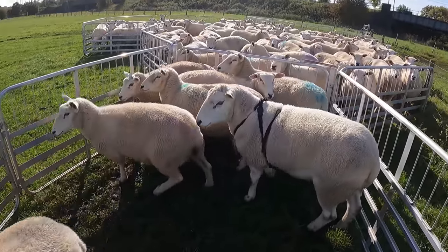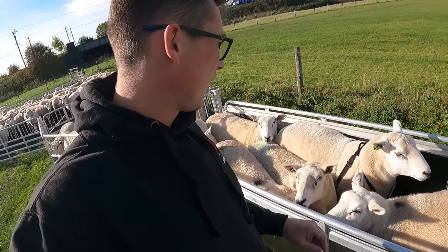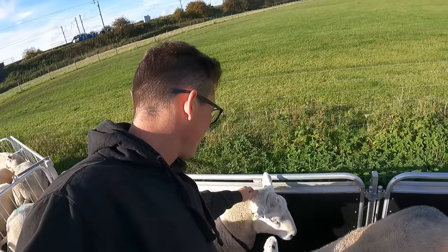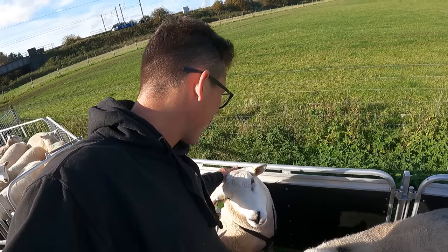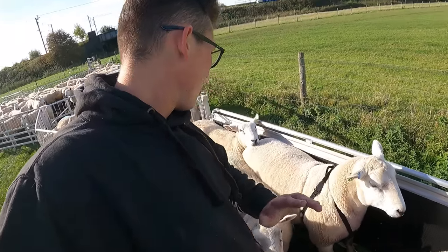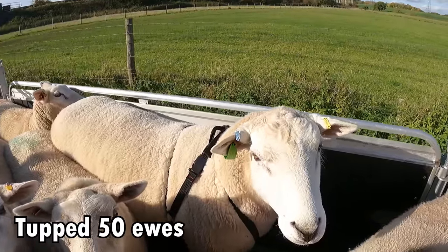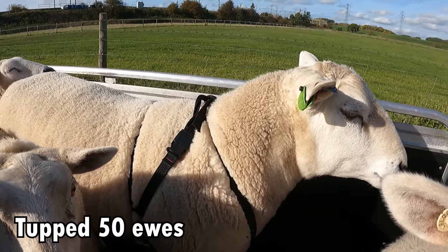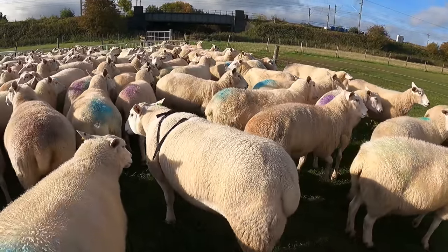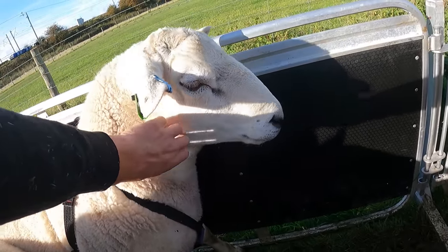Come on, girls, and you, big man. Good boy. I do not get tired of seeing him. Ever since we bought him, he is by far the nicest tup. He might not be the friendliest, but we might get you there, might you, mate? He is well conditioned, not gone lame at all. Just length, power, everything. This is definitely my favorite tup we've bought so far. You can see, jet black nose, perfect breed characteristics. Oh, mate, you've done well this year, haven't you?